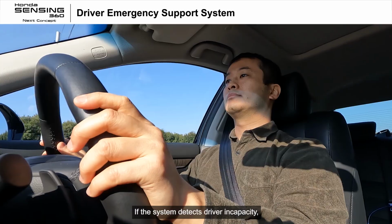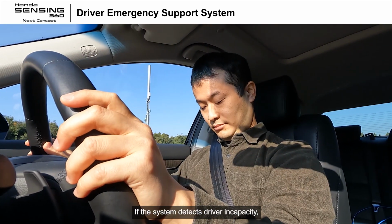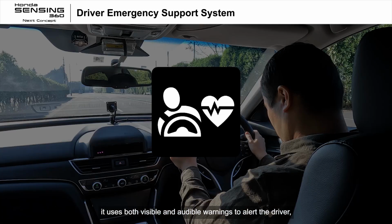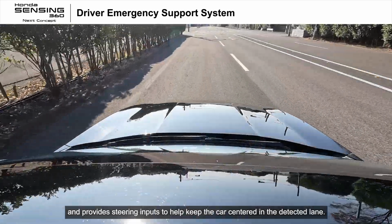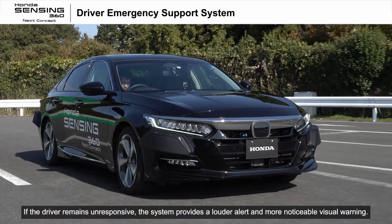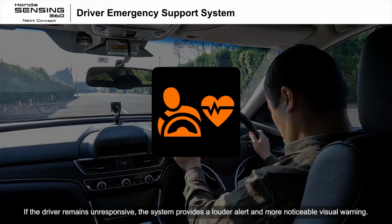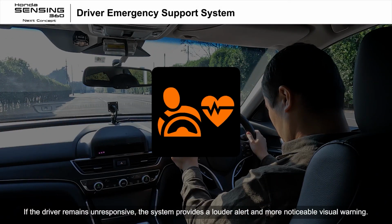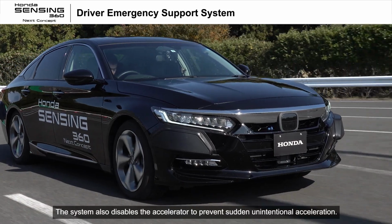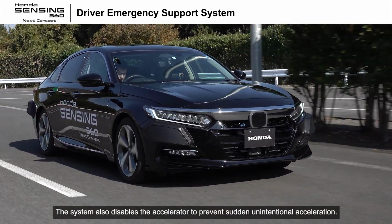If the system detects driver incapacity, it uses both visible and audible warnings to alert the driver and provides steering inputs to help keep the car centered in the detected lane. If the driver remains unresponsive, the system provides a louder alert and more noticeable visual warning. The system also disables the accelerator to prevent sudden, unintentional acceleration.